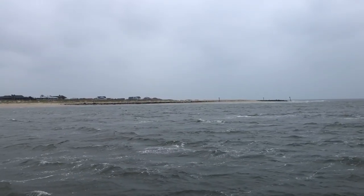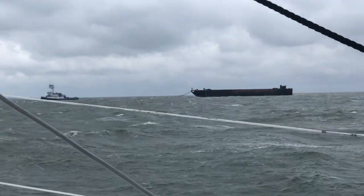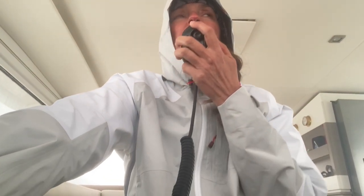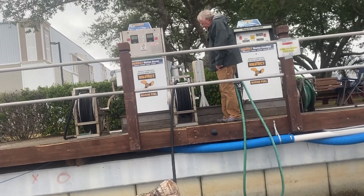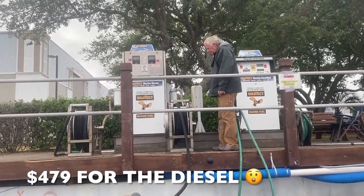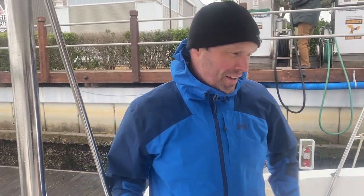We are arriving at Cape Fear, North Carolina, the town of Southport. It's still pretty windy. Southport Marine, this is Irene. Over. No luck. We just bought 156, almost 157 gallons of fuel, $479. Glad I'm not paying that bill.